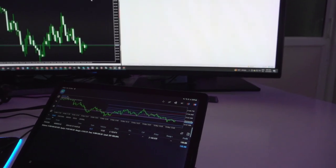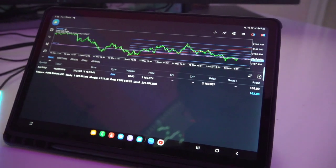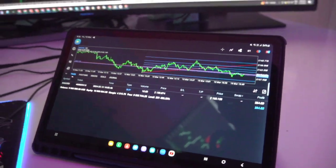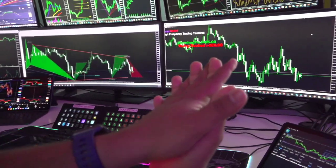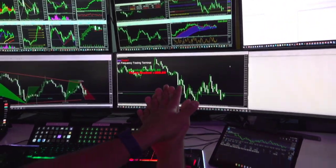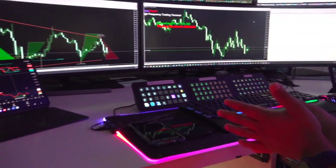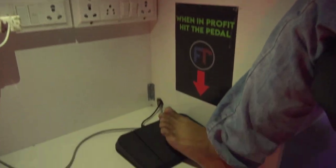Right now there is $156 profit running. So we will wait for more profit. And I will tell you how I'm going to book profit. See, both my hands are here. I'm going to use my feet to book the profit. I will tell my cameraman to zoom in here. I'm just putting my feet here and I just click, and see, we have booked the profit here.